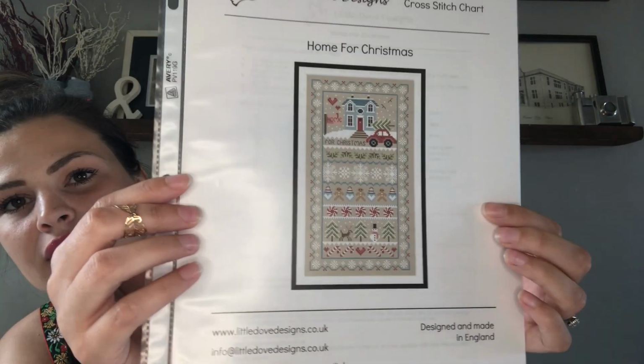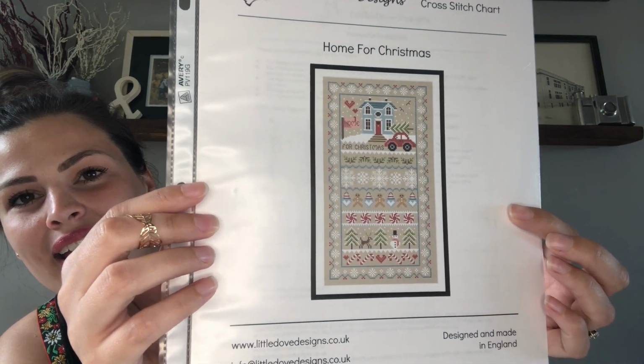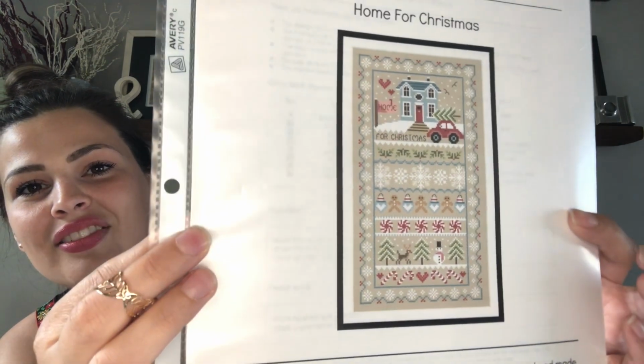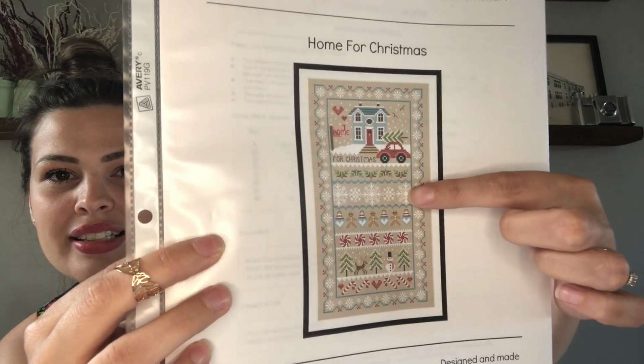I know not a lot of people did have happy Christmases, but I really did have a lot of happy Christmases. So the first one is, these are all by Little Dove Designs. We have Home for Christmas, and it makes me think of the song I'll Be Home for Christmas, and I love the snowflakes. I love the border.